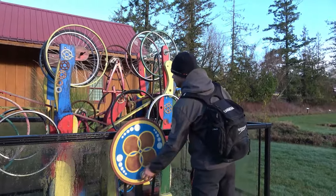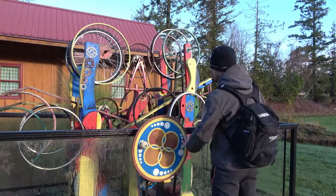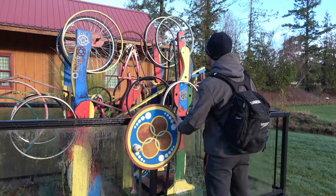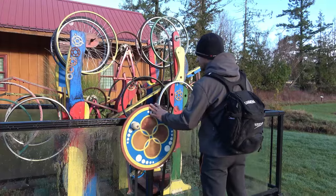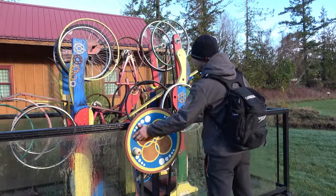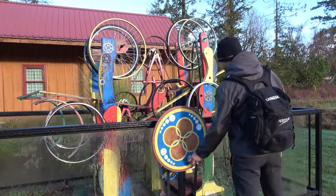Uh-oh, we're off the sprocket over there. You need to go fix it. We're off the sprocket down there too. Oh well. We're off the sprocket in multiple places. I don't want to get all greasy. Probably not, no. It still pulls it a little bit though, when it hits certain spots.